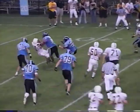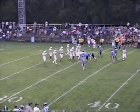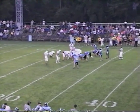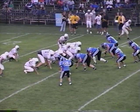Ball tossed back to Adam Silly, and Silly, trying to get around the corner, has nowhere to go. Loss. Second down and 11 at the 30-yard line. 2 minutes to play in the first quarter. 6-3 Washington.